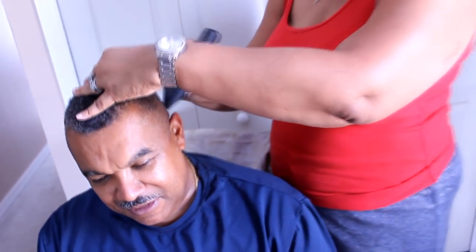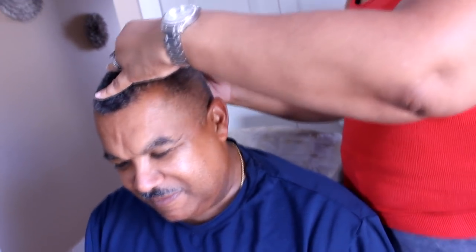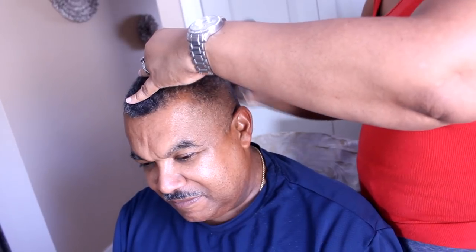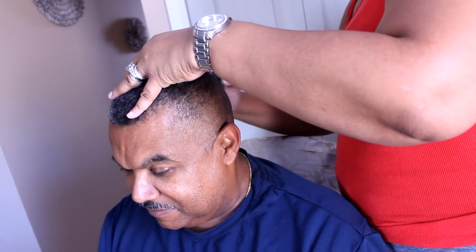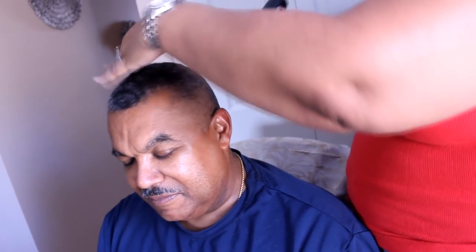Not blades, what you call them? Guards. Guards, thank you. Need help here. Different size guards, but he wants it really low. So I'm not using the guards, but they do have them in this kit here.